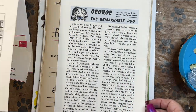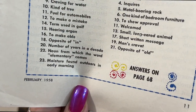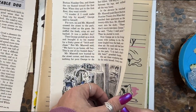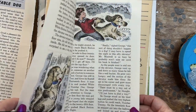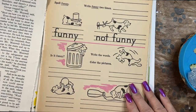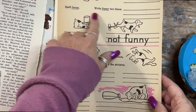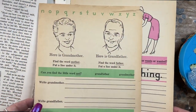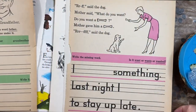This is from Jack and Jill magazine. 1958. Mm-hmm. George the Remarkable Dog, a story by Francis B. Watts. Pictures by Margot Austin. Jack and Jill. And there's doggers on every page. Oh, look how fun. Spell funny. Aren't these great? Oh, these are so fun. And look all nice and caramelized and all aged up beautifully.